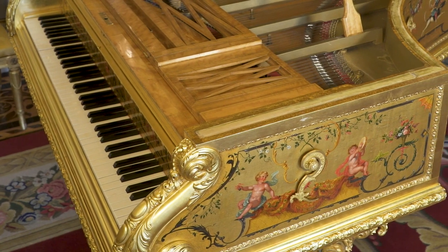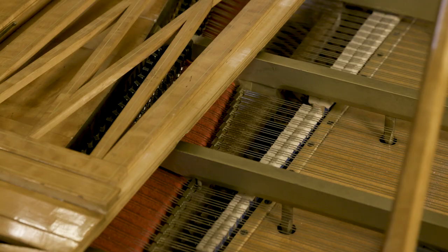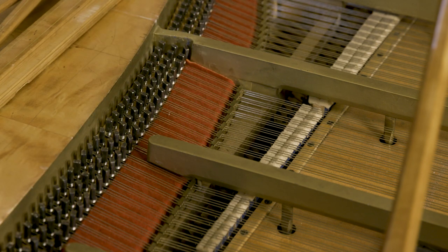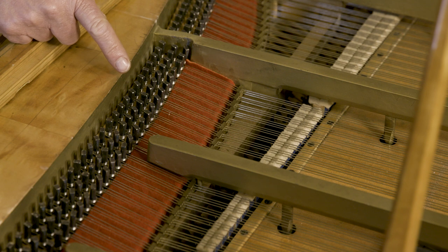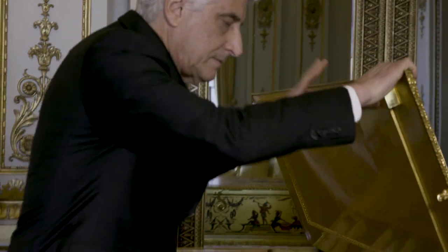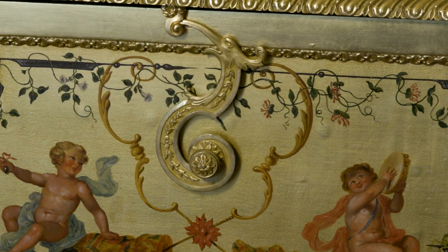My brief was, first of all, to get the piano in decent playing condition again. There was a pretty major structural work that had to be done. The tuning plank was split, and it had to be dealt with in a special way because obviously given the complexity and beauty of this casework, it couldn't be taken apart in the normal way, so it was more like keyhole surgery, in fact.